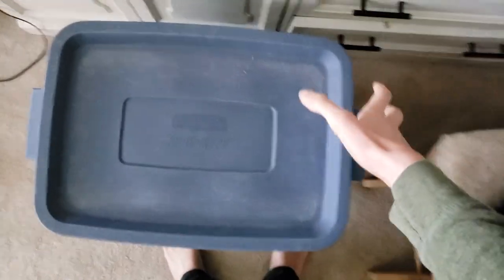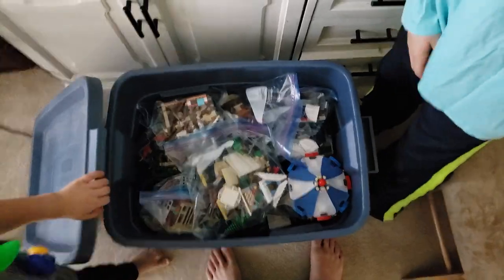We've collected the whole thing so far. And it's pretty cool. And we're gonna build it. And it's all in this bin. Open it up. Ta-da! All Christmas Lego. We're gonna build it all, because that's what we do.